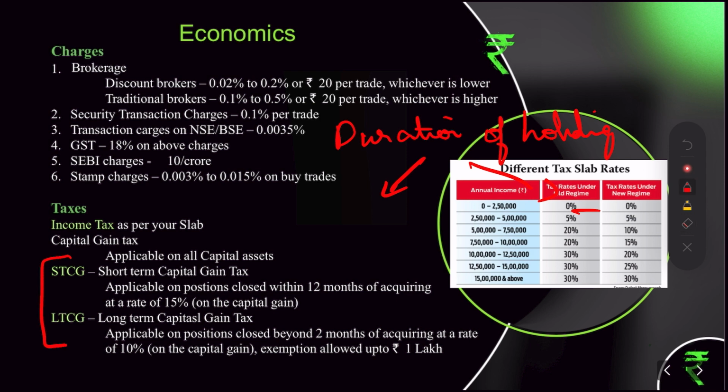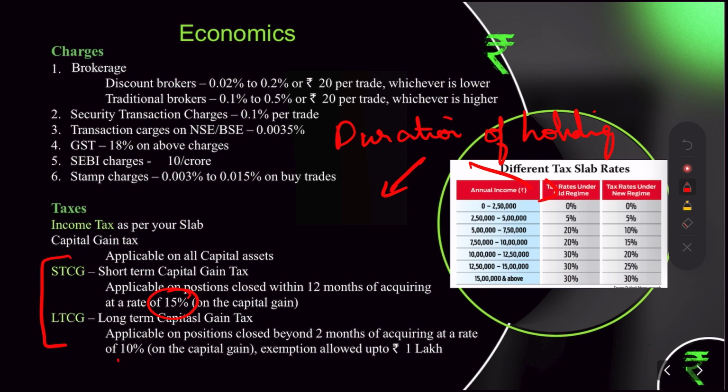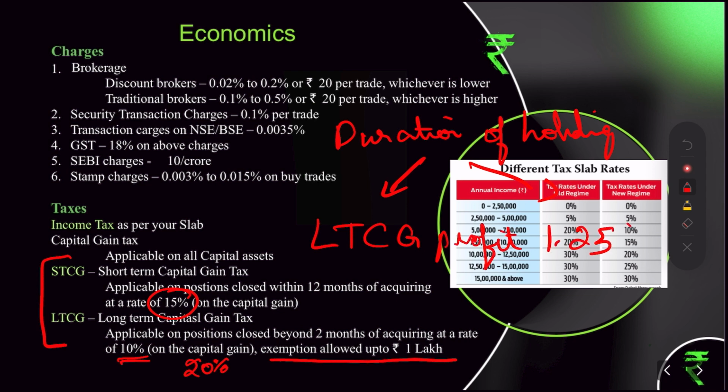Now for these STCG and LTCG taxes, for STCG it is 15%, and for LTCG, sorry, there's a correction here, it's 20% that you have to pay, and you have an exemption allowed up to 1 lakh. So if you are making a long term capital gain profit of 1.25 lakhs, you have to pay 20% on 0.25 lakhs.